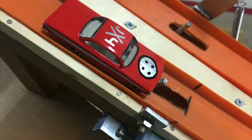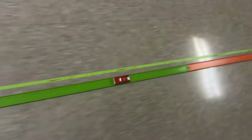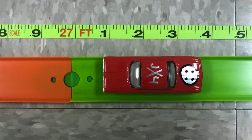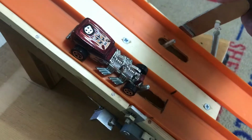He's got the Chevy Impala. Down he goes, going to pull up short too. Just not a lot of speed on this car. 27.37. Next up, Way Too Fast.